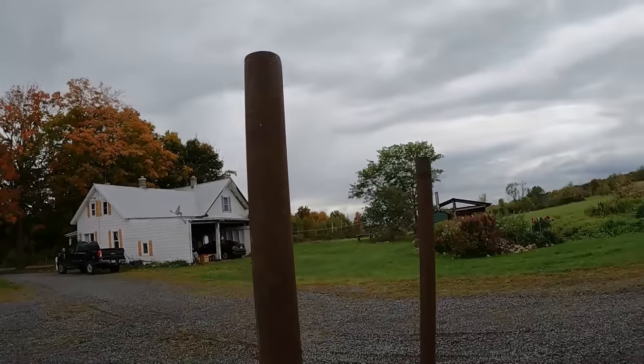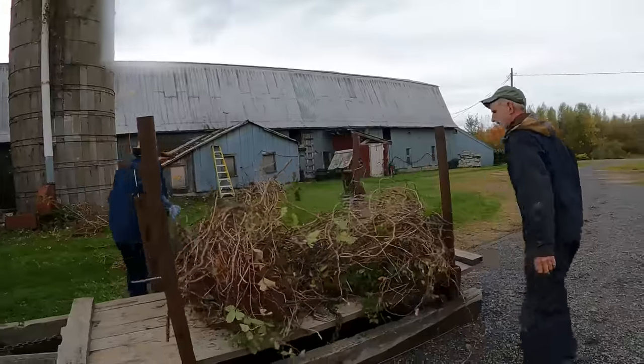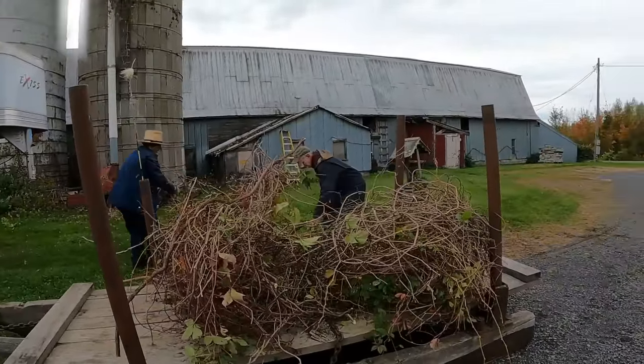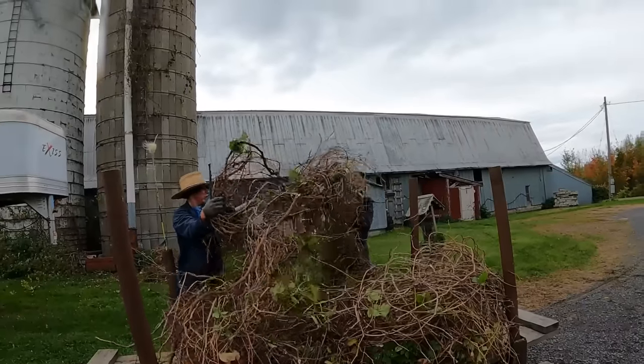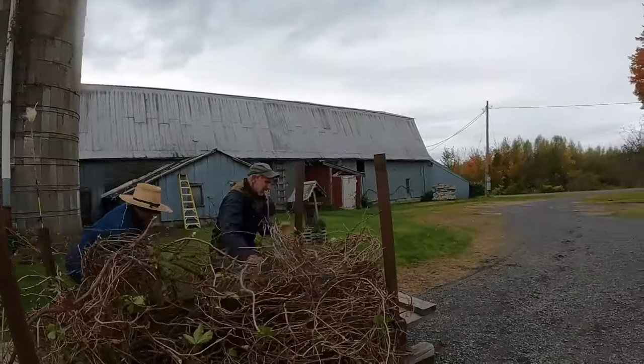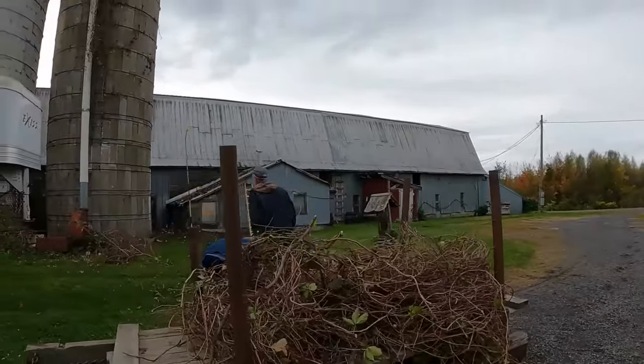I'm supposed to stand with the lines? I don't know if you heard that, but Jim said the sled is actually working better than a pickup, so that's one good thing.